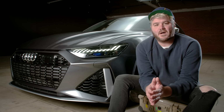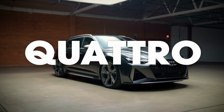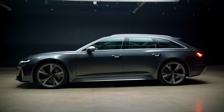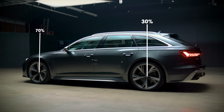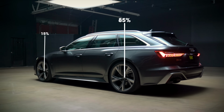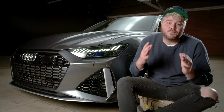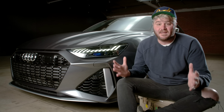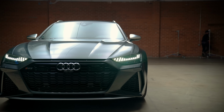The RS6 Avant comes with Audi's famous full-time Quattro all-wheel drive. No duh. The normal torque split is 40% front, 60% rear, but it can send up to 70% to the front or 85% to the back. Audi was serious about making this wagon feel as sporty as they made it look, and they nailed it.